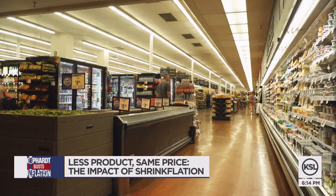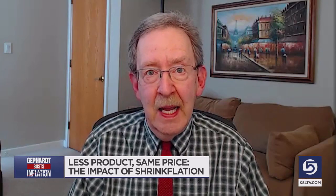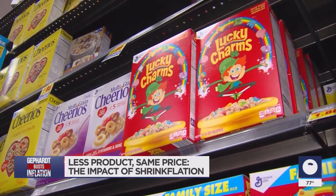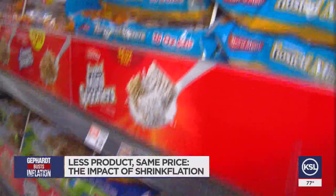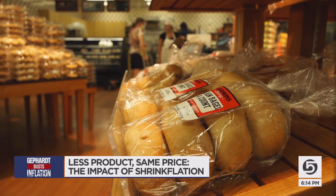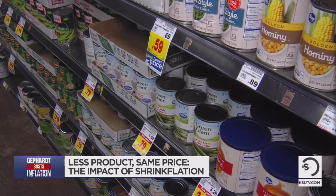Usually in times of inflation, manufacturers are under pressure. Their bottom line is being pressed, and they're looking for ways to offset their increased costs of production, the increased costs of getting goods to the store. To offset those rising costs, Dworsky says that manufacturers can either raise prices directly or they can shrink the product a little bit, or sometimes they do both.